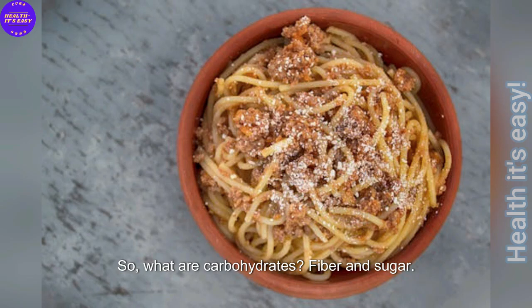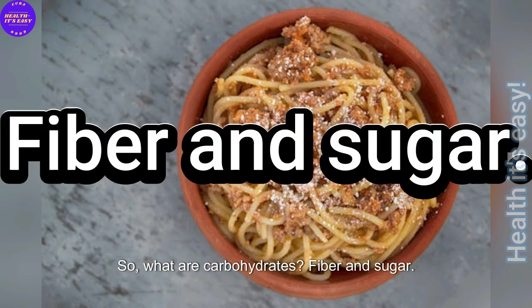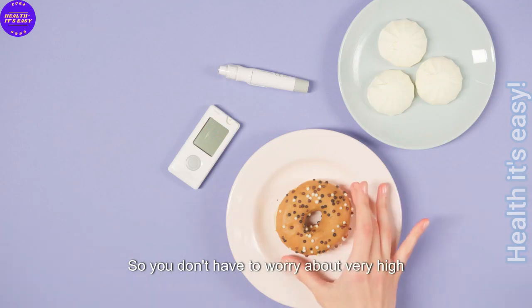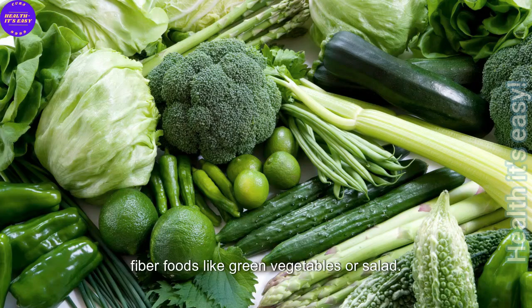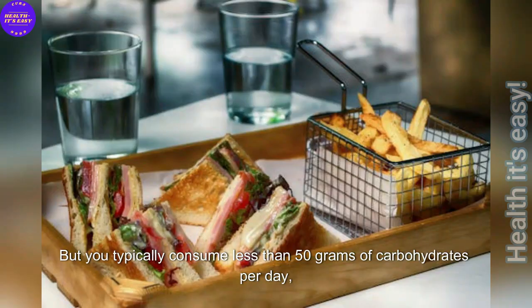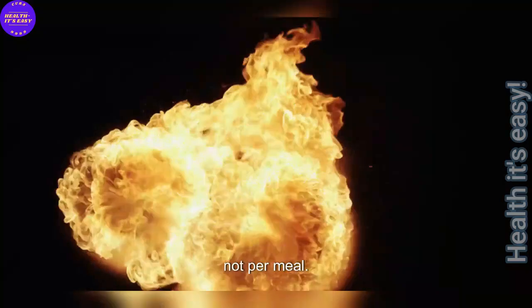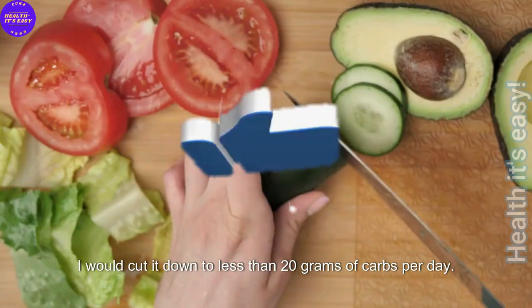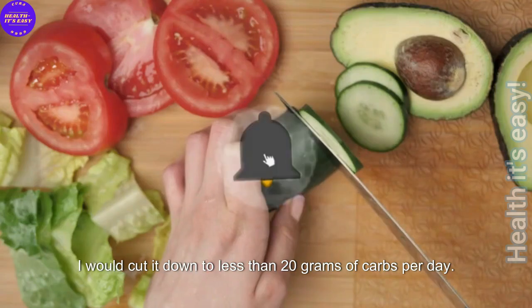So, what are carbohydrates? Fiber and sugar. Fiber is the only one that does not increase insulin levels. So you don't have to worry about very high fiber foods like green vegetables or salad. They have so much fiber and so little starch that they are unlikely to raise insulin levels at all. But you typically should consume less than 50 grams of carbohydrates per day, not per meal. But if you really want to speed up your fat burning process, I would cut it down to less than 20 grams of carbs per day.